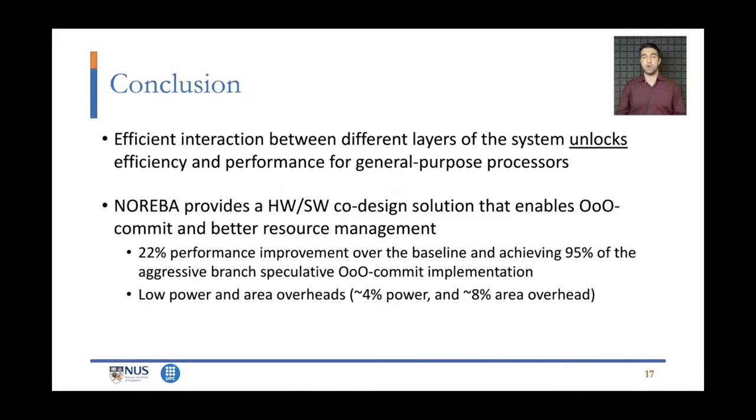Noreba proposes a hardware-software co-design that provides better resource management and shows 22% performance improvement with low overheads in terms of power and area.